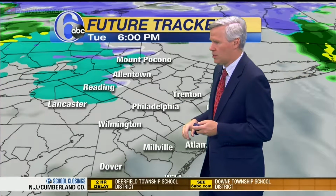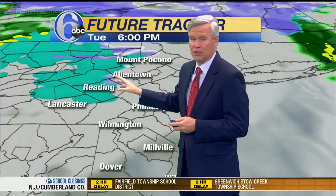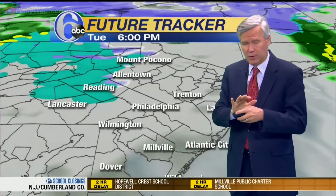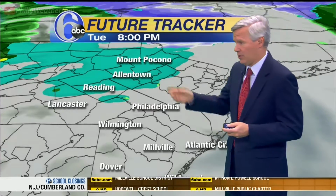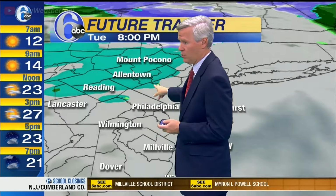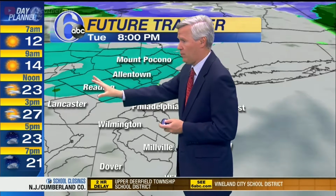If you start to see some rain on your windshield, though, out in Reading by 4, 5, 6 o'clock, slow it down, because that is very likely going to be freezing rain, which is the most dangerous type of precipitation for drivers and for pedestrians for that matter. 6 o'clock, it looks like this is all across the northern tier. Lehigh Valley, northern Bucks, northern Montco, maybe even a little in northern Chester, so the northern and western suburbs.